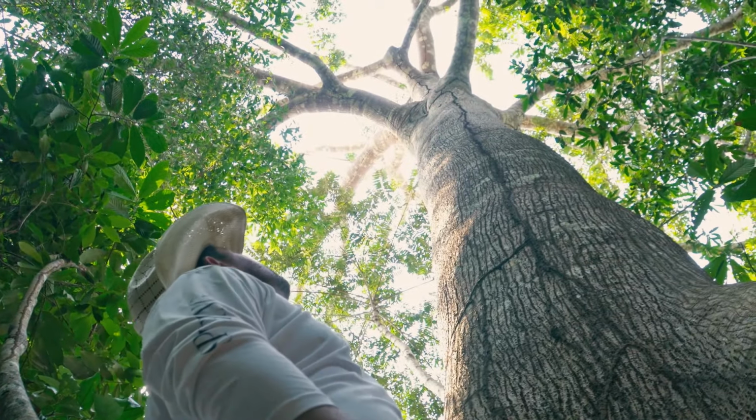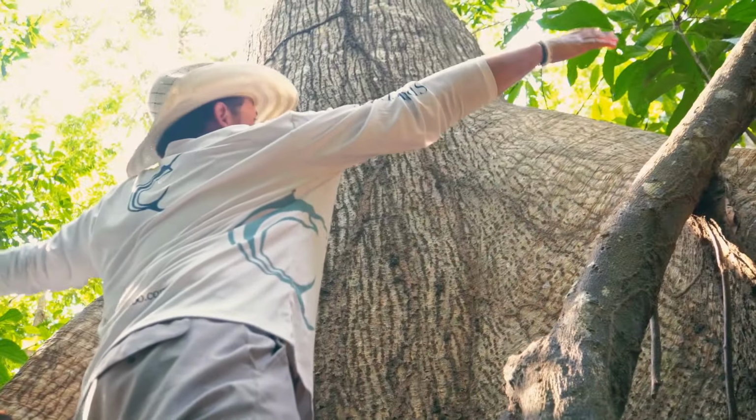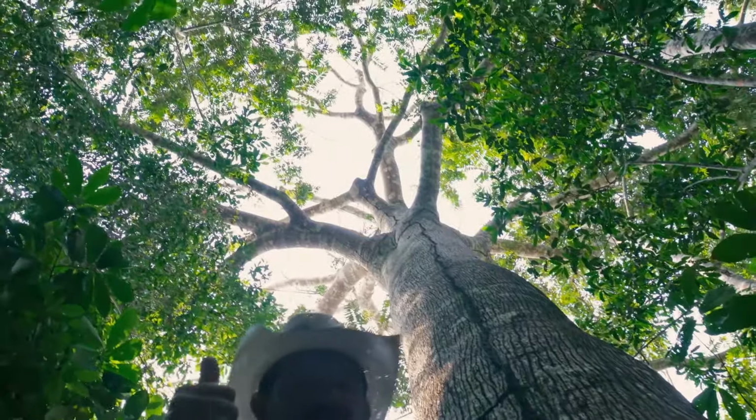It's just absolutely amazing. I don't know if you can see how many hands it would take to go across this, but it's at least, I don't know, maybe 10 or 12 feet here. So it's just crazy. Really an awesome opportunity.